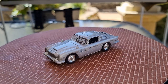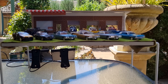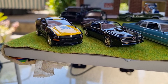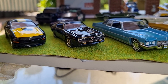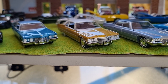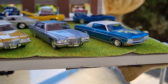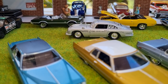So I'll just do a bit of a recap. Got that 2008 Shelby. That really nice black 77 Trans Am. Then the trio of 72 Cadillacs. The 1970 Impala. And that really nice Aston Martin.